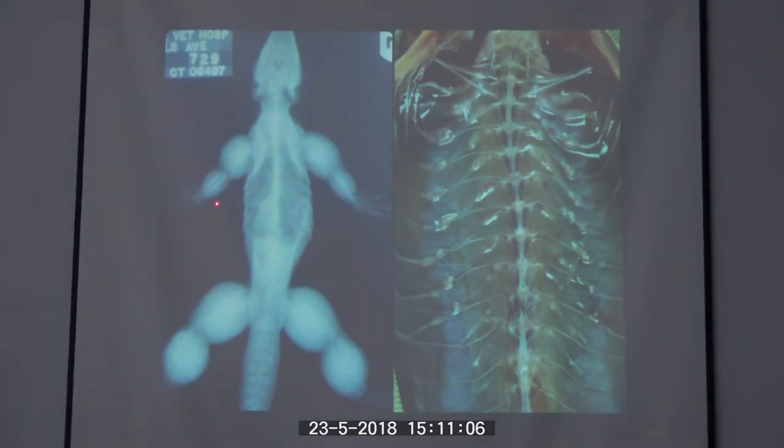Radiographic appearance, note the loss of density in the long bones, and this is compensated for by this increase in dense fibrous connective tissue in an attempt to stabilize the limb for weight-bearing purposes. There's marked reduction in bone density here in the tail.